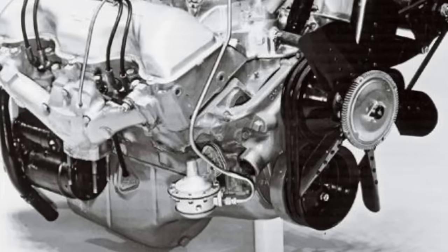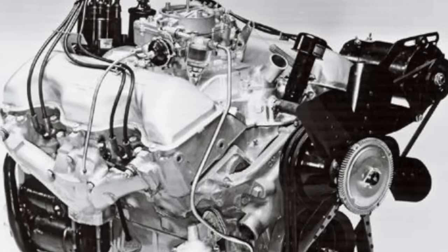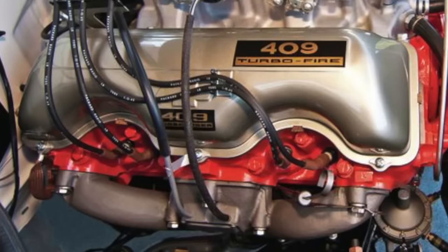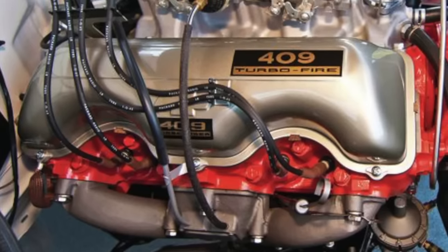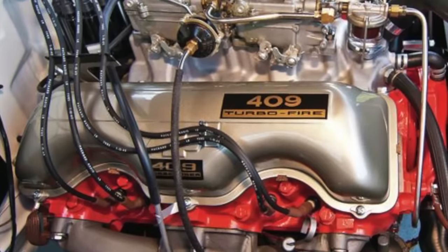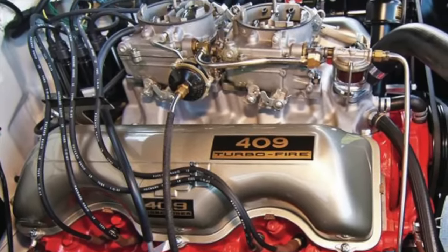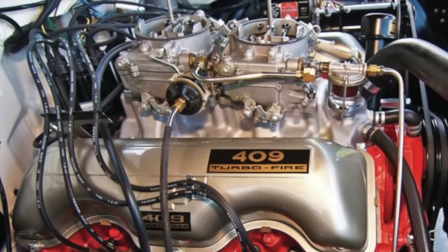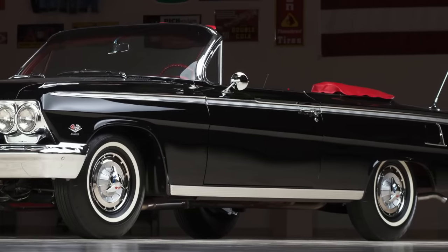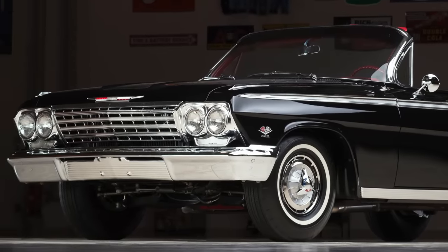For 1962, the four-barrel 409 jumped to 380 horsepower and 420 pound-feet of torque, and its compression ratio dropped to 11.0:1. However, it was a new 409 V8 offering with dual four-barrel Carter AFB carburetors for 1962 that gave the 409 legendary status. It produced 409 horsepower and 420 pound-feet of torque, and also had a compression ratio of 11.0:1. This was a big milestone for Chevrolet, since horsepower output was 1 horsepower per cubic inch, which was the ultimate achievement for production performance engines at the time.